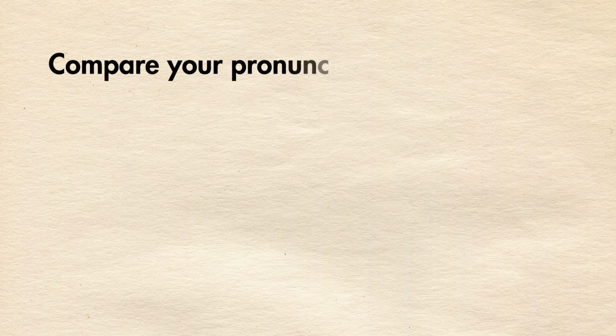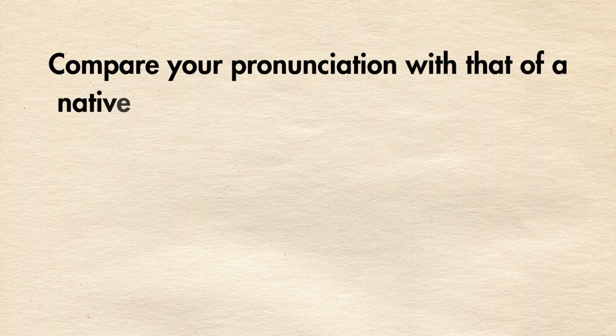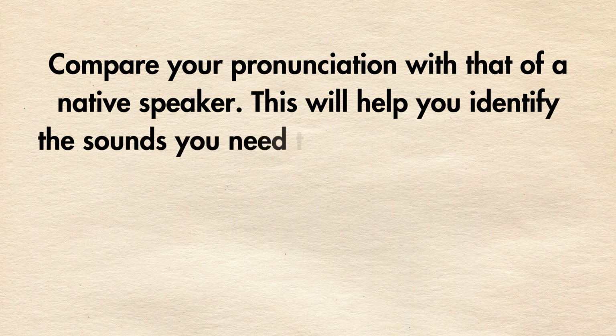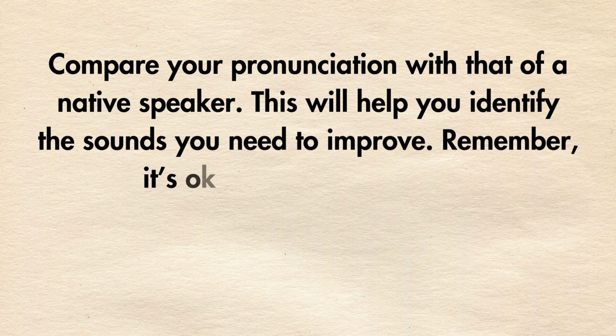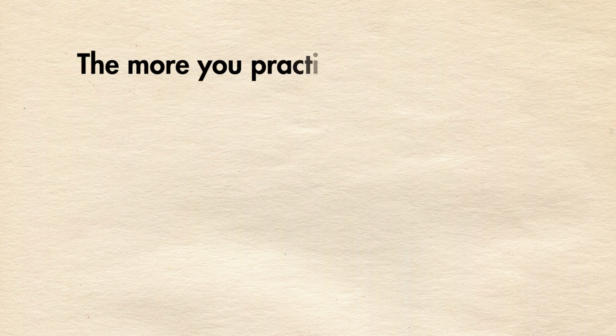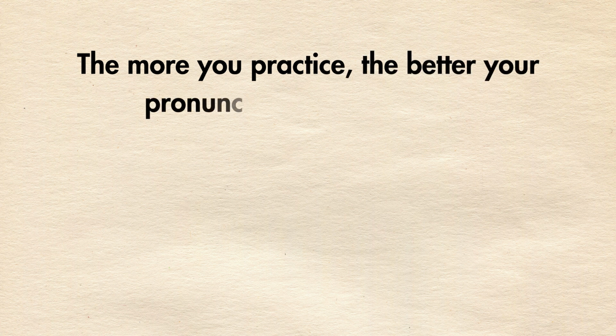Compare your pronunciation with that of a native speaker. This will help you identify the sounds you need to improve. Remember, it's okay to make mistakes. The more you practice, the better your pronunciation will become.